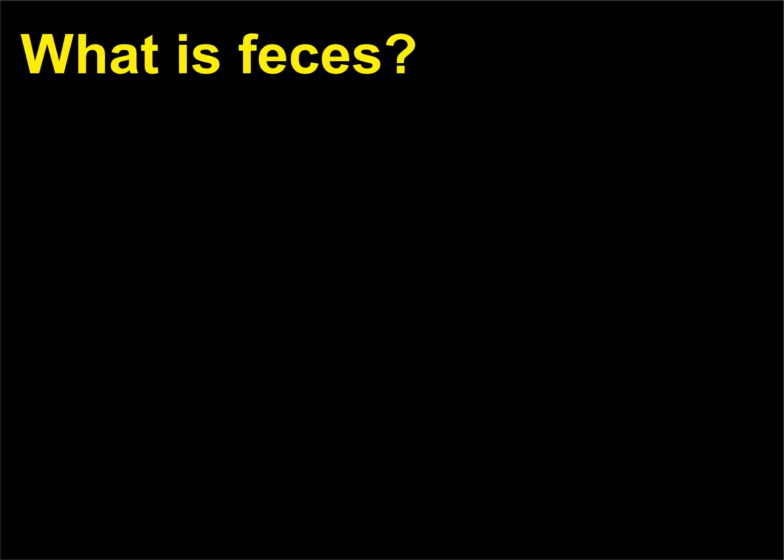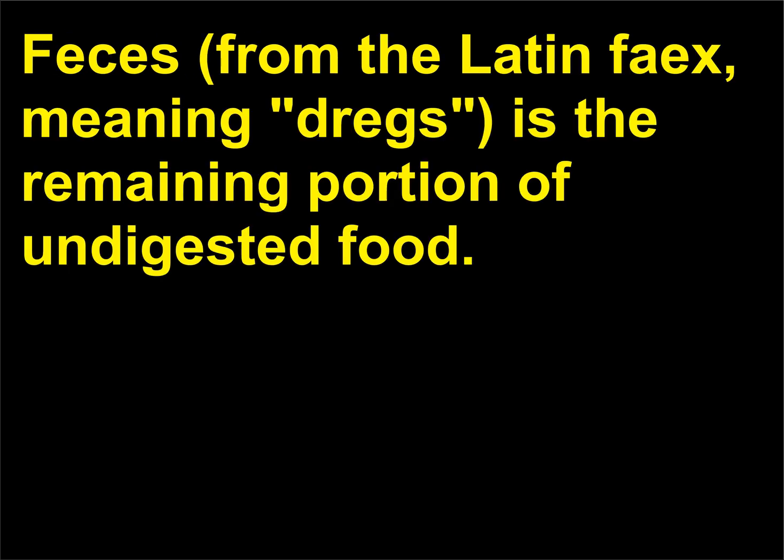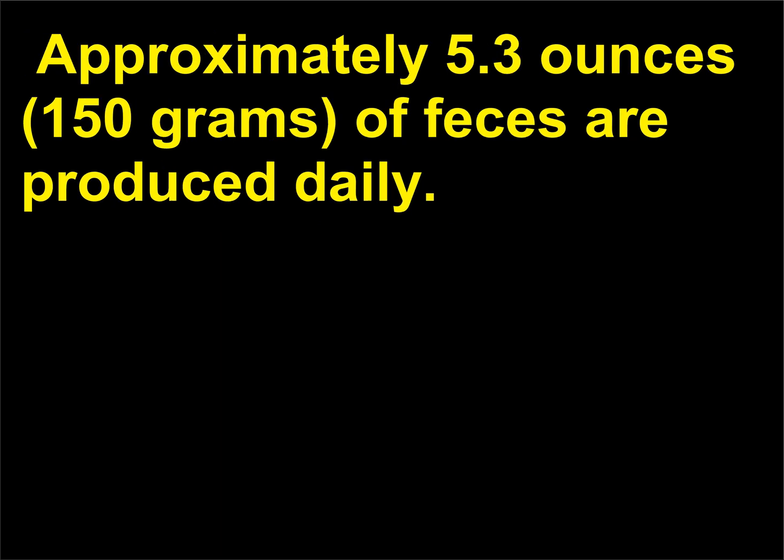What is feces? Feces, from the Latin fex, meaning dregs, is the remaining portion of undigested food. Approximately 5.3 ounces, 150 grams, of feces are produced daily.